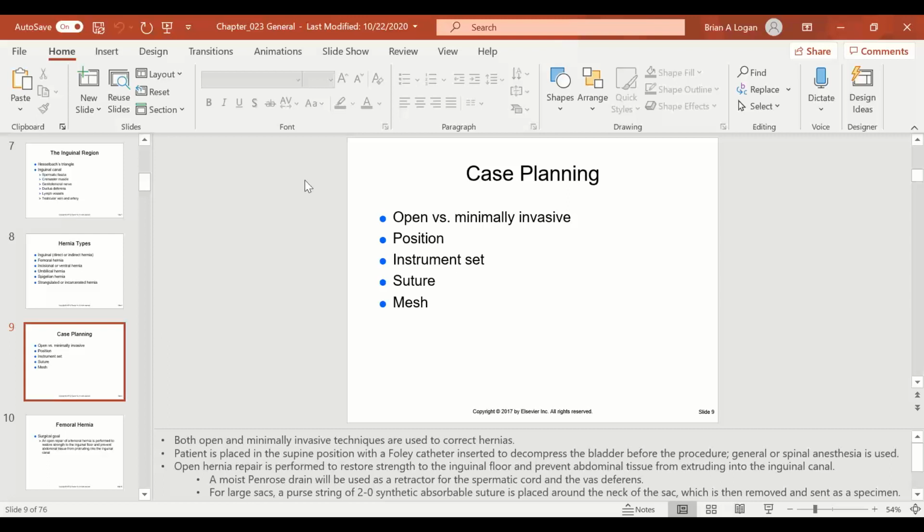So what I typically do with that Penrose is I'll take a Kelly clamp and clamp it to the end of the Penrose, and I'll put the whole thing in my saline bucket and just let it sit there until we're ready for it. They're going to want it wet with the saline so it slides around the tissue easier and helps keep the tissue moist. I'll show you guys this too in lab, but it's really easy.